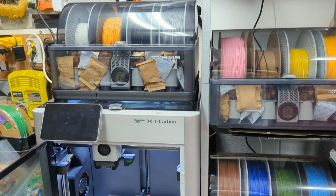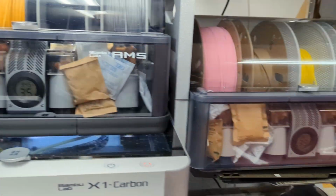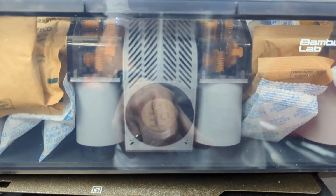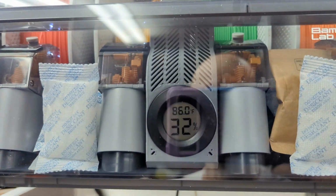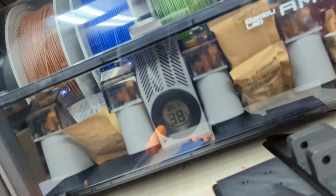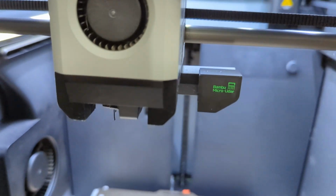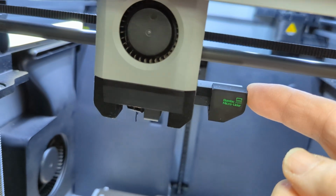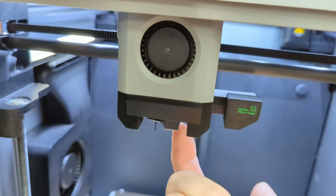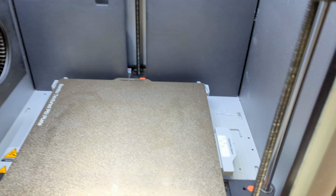So today's PM day on the bamboo. I'm gonna change the desiccant. This one's at 39. Well, that one actually there's 32, and this one is at 38, and this one's at 35. And I'm also going to clean the LiDAR. I thought this was the LiDAR, but that's not it. The LiDAR is actually over here. It's a lens up in there. You clean it with a Q-tip.